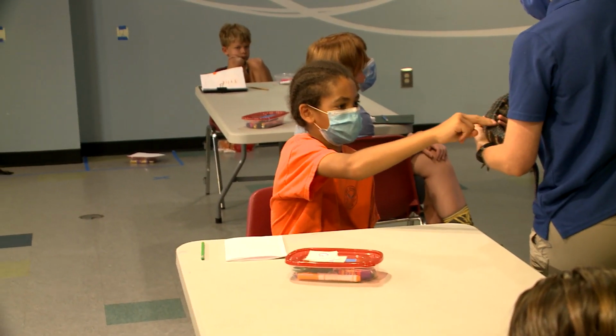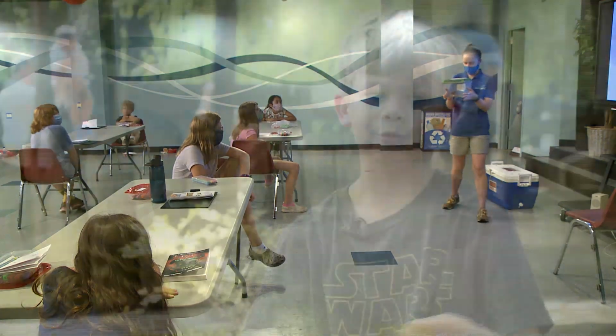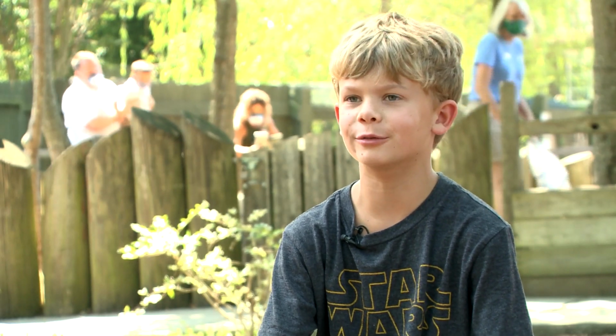We got to pet a live alligator, which was really fun. We got to dissect a squid, which I wasn't expecting. It was weird. We got tweezers and we went inside of it. We tried to write our name with the ink sac that it had, and it didn't work, so I just made thumbprints with the ink.